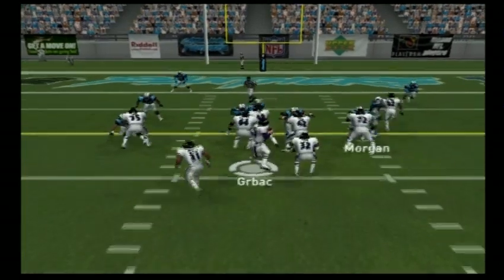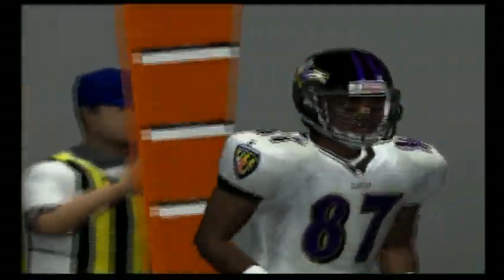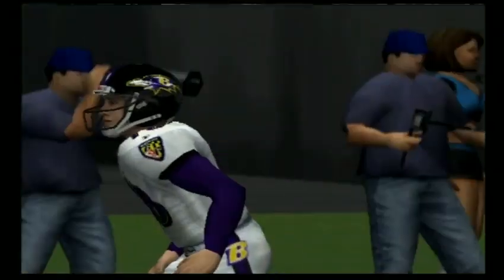Under a yard to go. With the pass, Ismail, the intended target. The Ravens failed to convert on that fourth down. That was a conversion the offense needed. They have to be disappointed, and it's worse because now the other team has the ball.